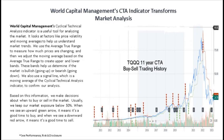World Capital Management's Cyclical Technical Analysis Indicator is useful for analyzing the market. It looks at factors like price volatility and moving averages to help us understand market trends. We are only interested in long-term trends, so our model only generates a couple of signals a year. We use the average true range to measure how much prices are changing, and then we adjust the moving average based on the average true range to create upper and lower bands.